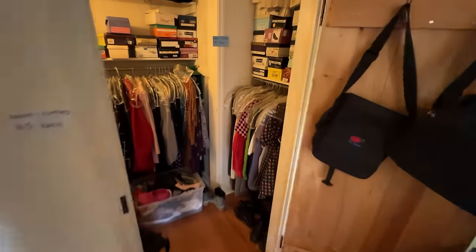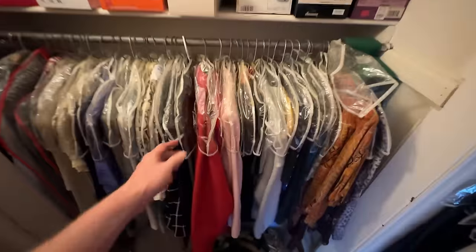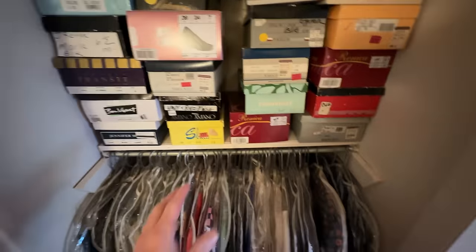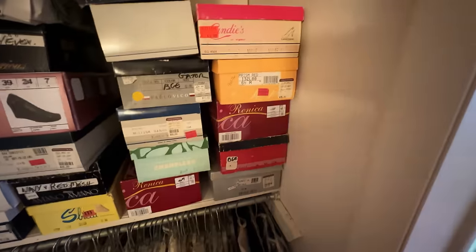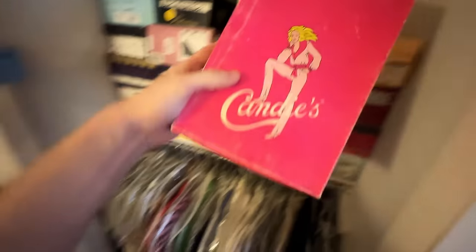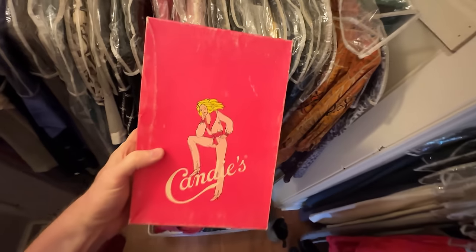All right, so next to the bedroom, there is this closet that has a bunch of old clothing in it and some old shoes. So they're not new shoes in the box. But this one cracks me up because when I was a teenager, I used to love the pretty girls who wore the Candies.